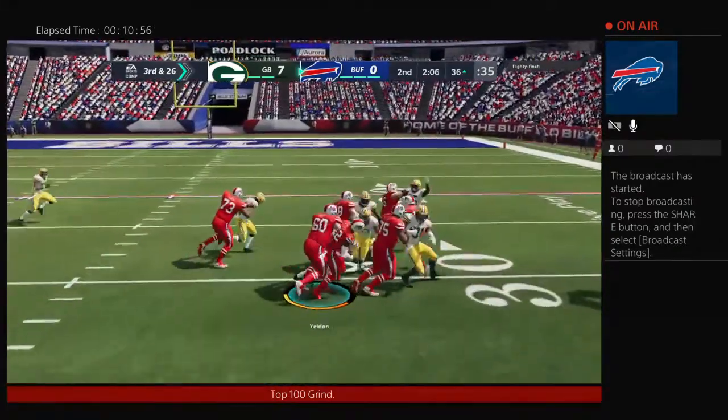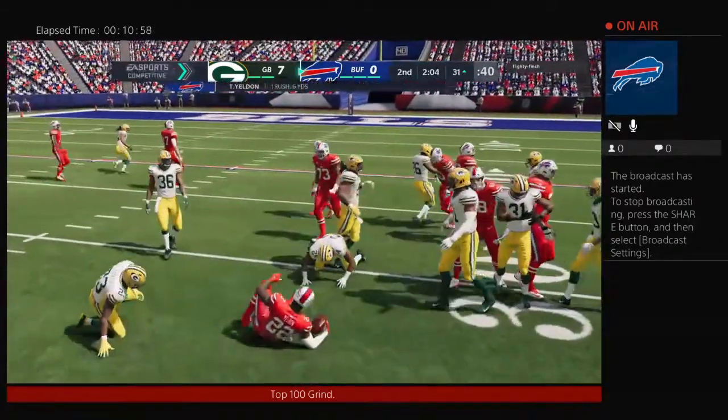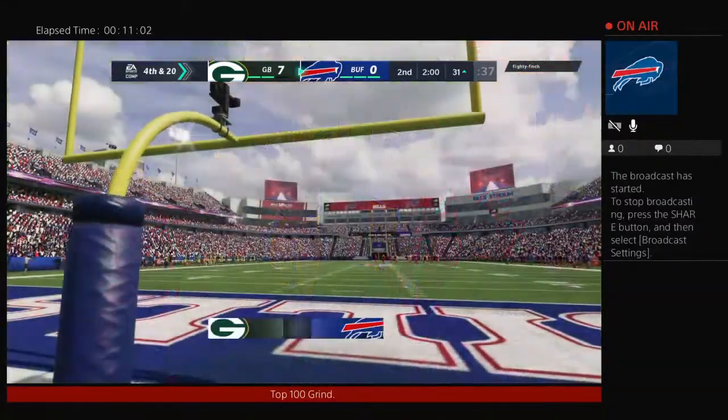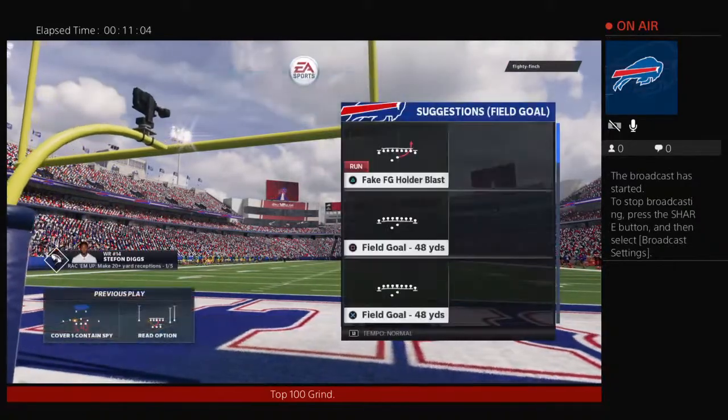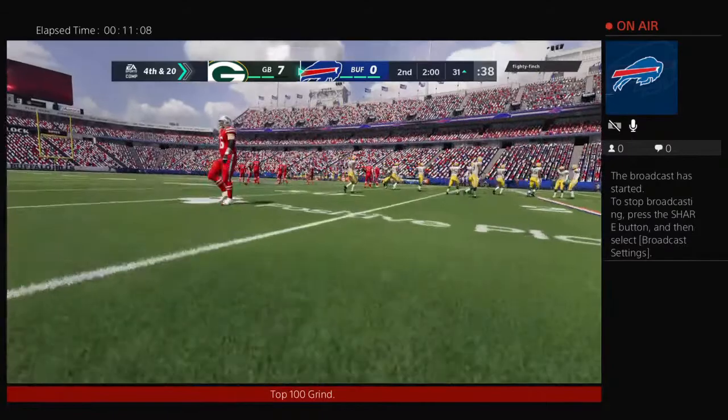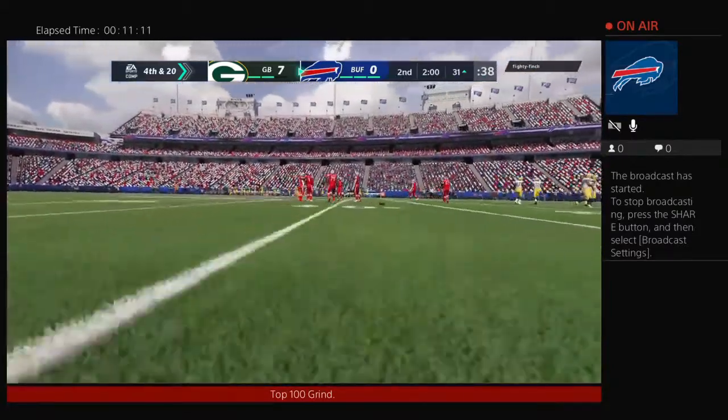Here's a carry for a former starter. This is T.J. Yeldon. And this time not quite to the 30. It'll be down at the 31-yard line. That'll be good for 6, but now it's 4th down. 2 minutes on the clock, second quarter, 7-0 ball game.